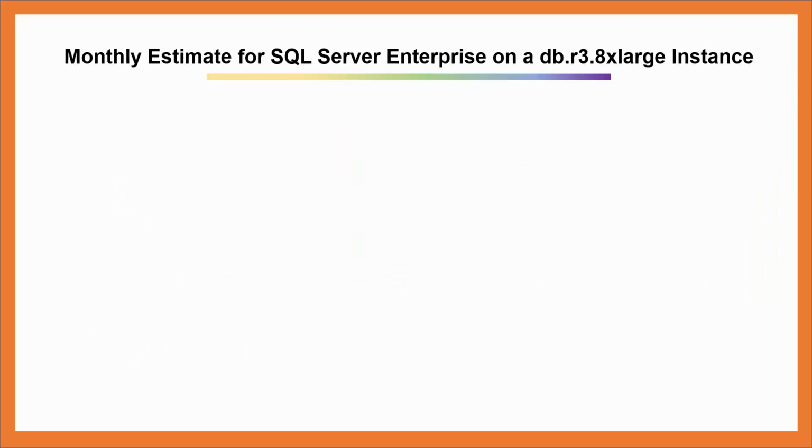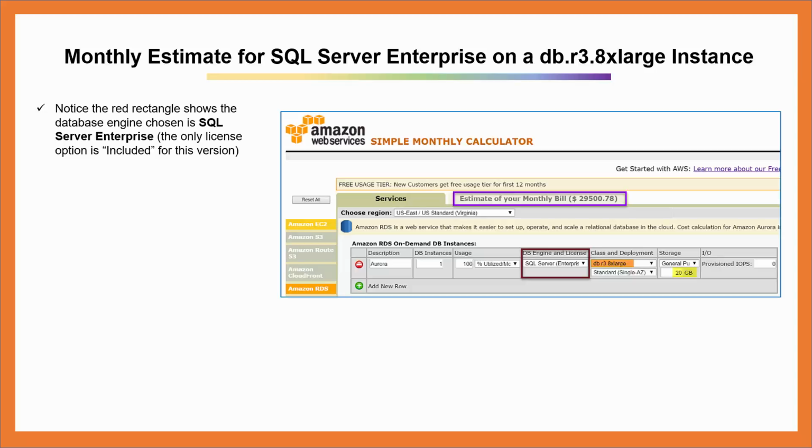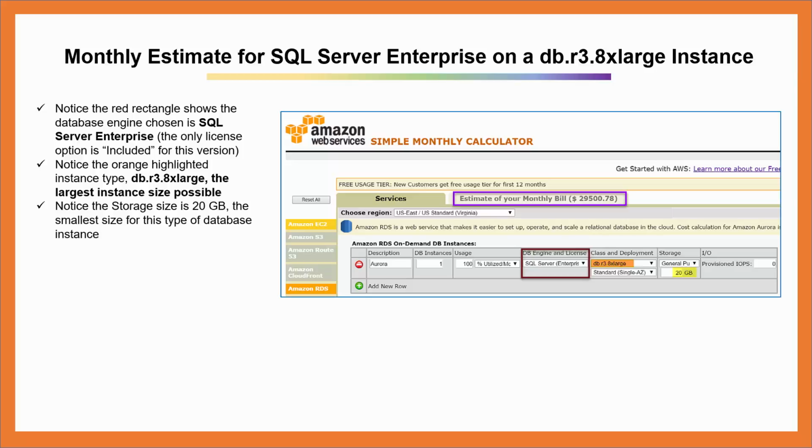Now, let's take a look at the monthly estimate of running SQL Server Enterprise on a DB R3 8X large instance. Notice in the screenshot, the red rectangle shows the database engine chosen is SQL Server Enterprise, and the only license option is included for this version. Notice the orange highlighted instance type, DB R3 8X large. The storage size is 20 gigabytes, the smallest size for this type of database engine. Everything else was left at defaults.